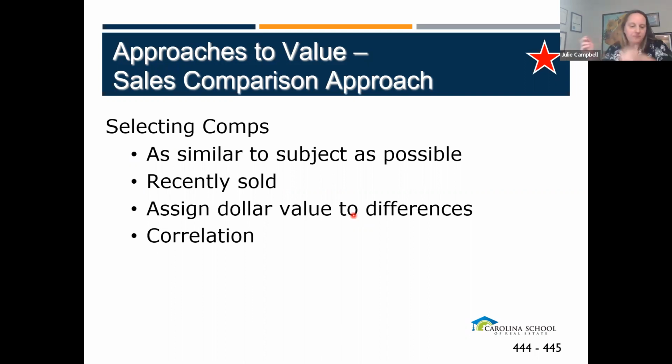You can see our subject property is 155 Potter Drive. That's our subject property. That's the property the appraiser's studying to put their opinion of value on. And they're going to compare 155 Potter Drive to comp A, B, C, D, and E. This appraiser went above and beyond.